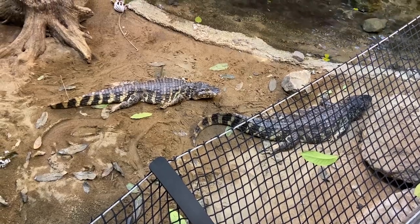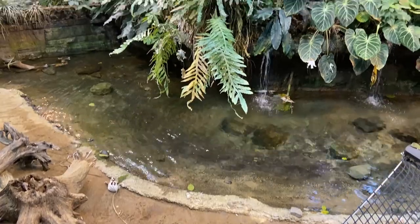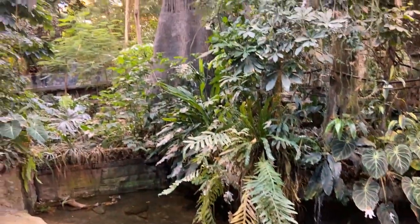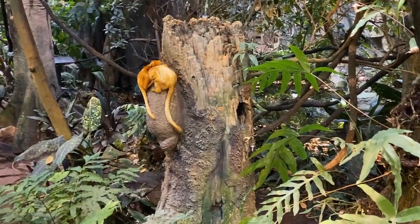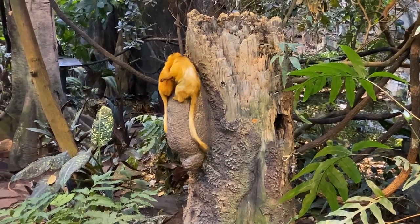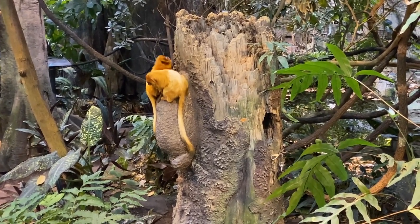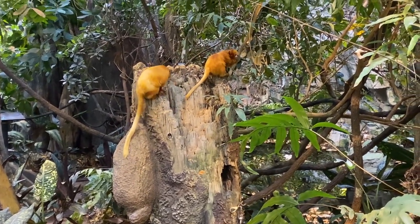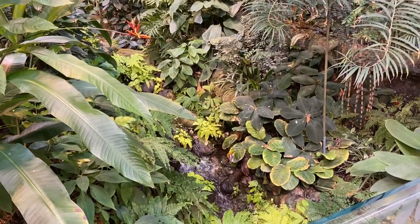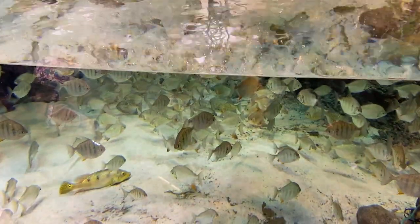Year-round, they're able to keep the temperature steady from 25 to 28 degrees Celsius during the day to 21 to 22 degrees Celsius at night, and the humidity at least 70 to 80%. They even have monkeys such as golden lion tamarins. These tropical rainforests mimic rainforests of the Americas, Africa, and Asia.